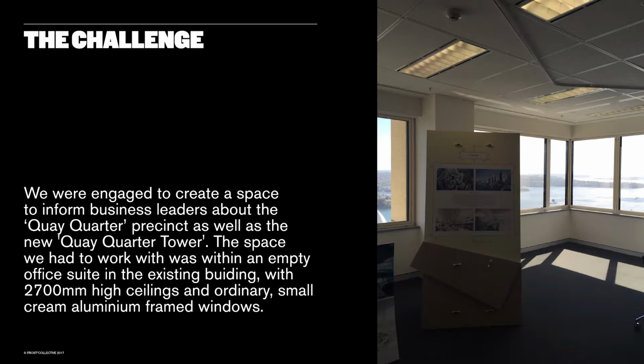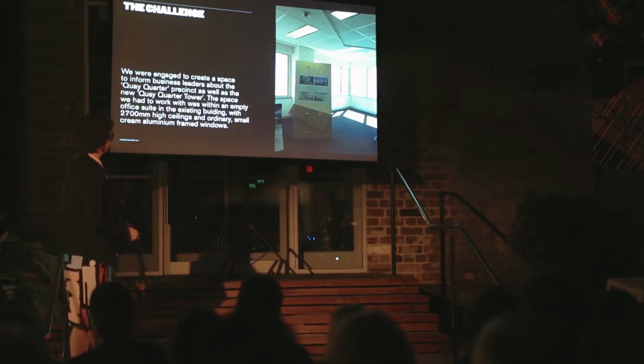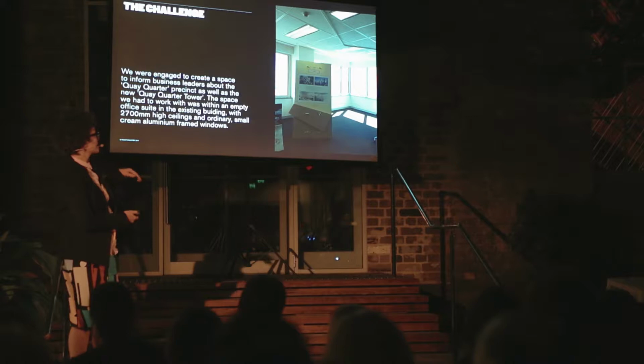So our challenge was to create a space to communicate to leaders of business who really are potential clients who might lease the space, and really to show them what this whole story of the Key Quarter is all about. So we had just a plain office space, very low ceilings, very awful windows.